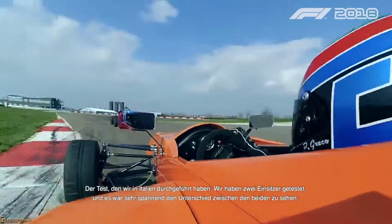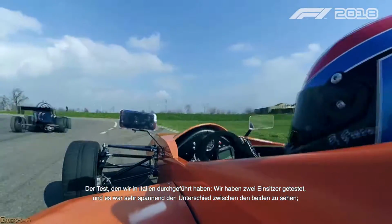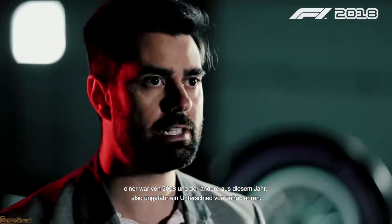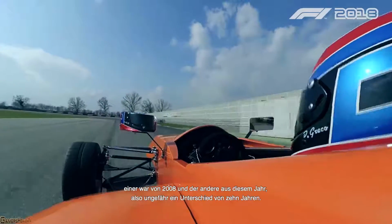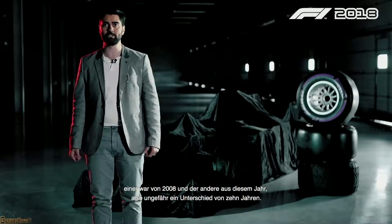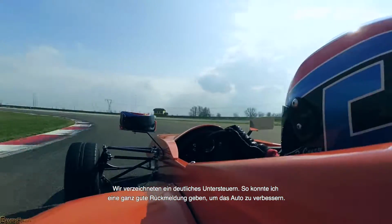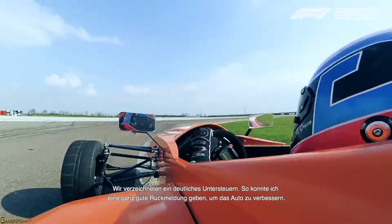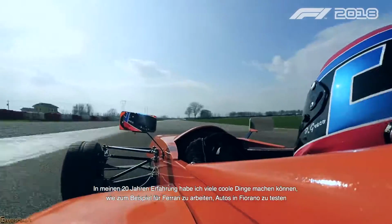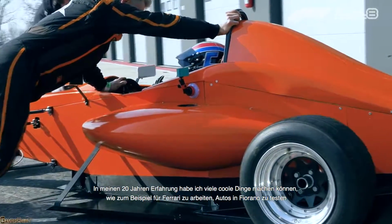The tests we did in Italy, we actually tested two single-seaters, and it was very interesting to see the difference between the two. One was 2008 spec and the other one was this year's spec, so about 10 years difference, and the progress and the downforce difference was really amazing to see. We had a little bit of understeer on power, so I managed to give them some feedback to improve the car.